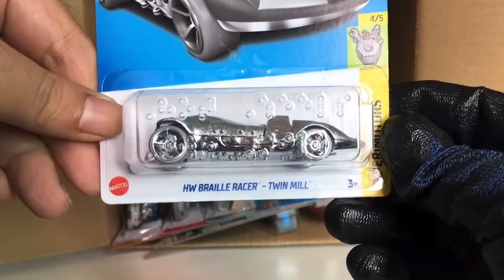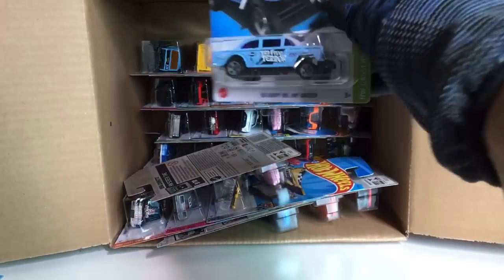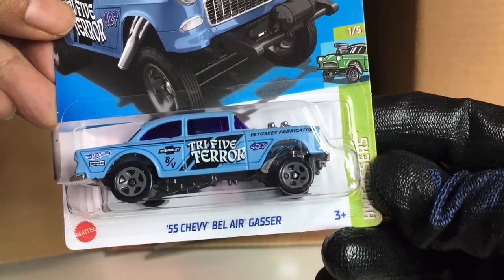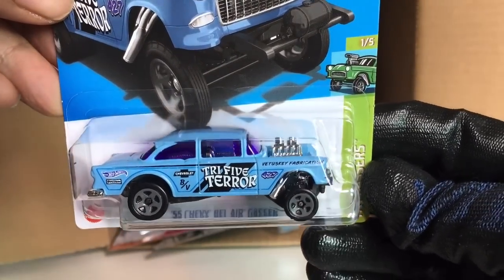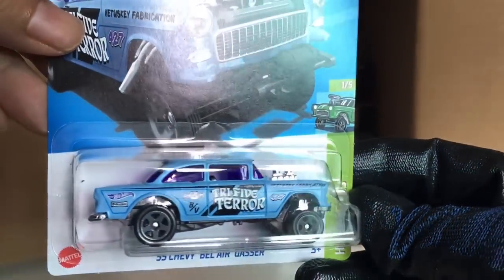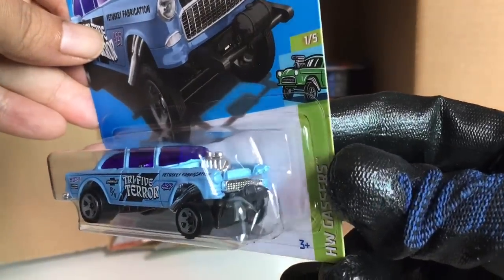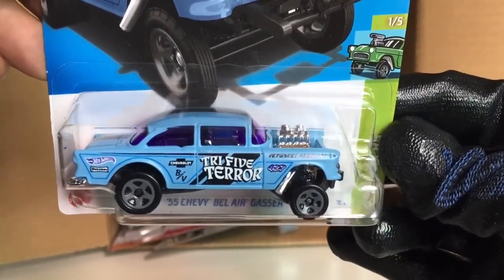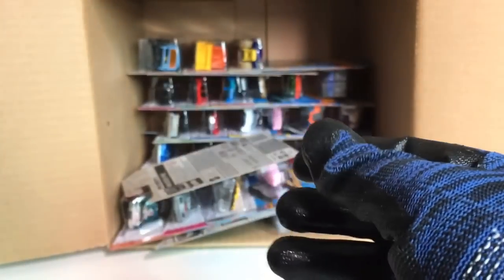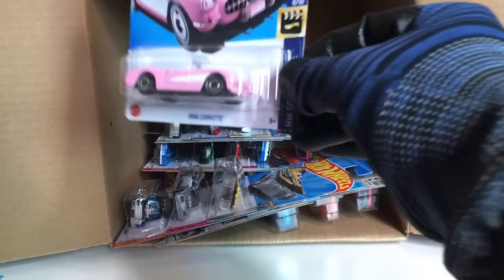We got another HW Braille Racer Twin Mill. Nice. Oh, new to the case, a recolor of the Tri-5 Terror 55 Chevy Bel Air Gasser, now in baby blue with purple windscreen. Interesting. Yep. The tubby fabrication and everything. Wow. Previously in yellow, right?